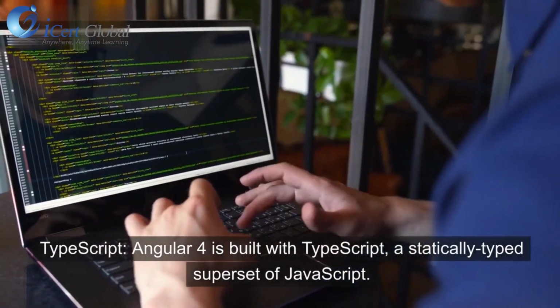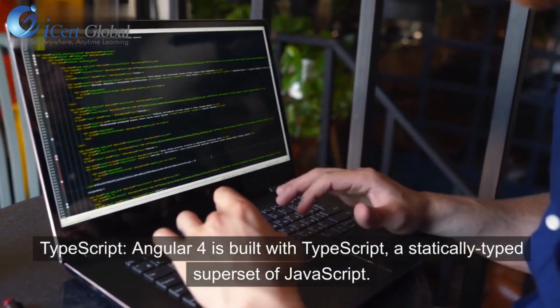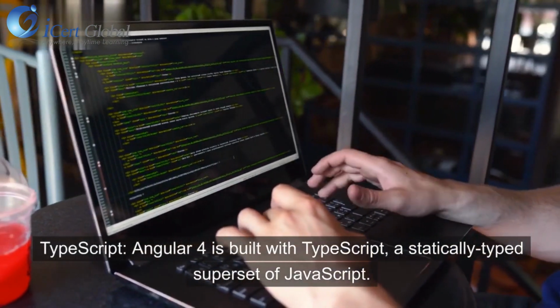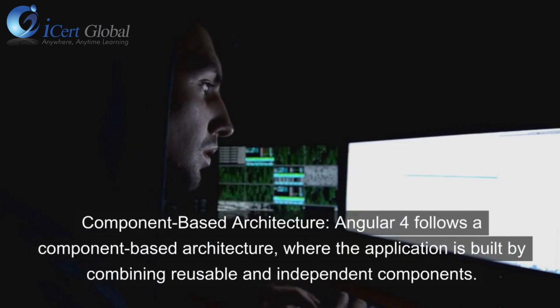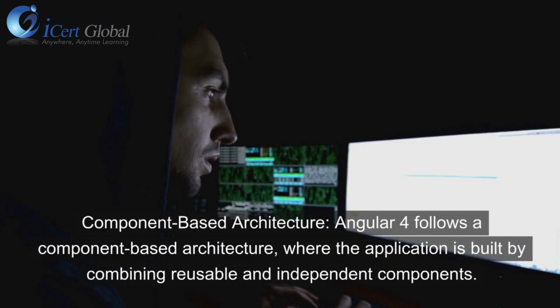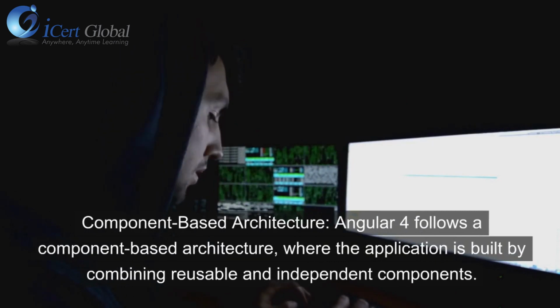Key features of Angular 4. TypeScript. Angular 4 is built with TypeScript, a statically typed superset of JavaScript. Component-based architecture. Angular 4 follows a component-based architecture, where the application is built by combining reusable and independent components.